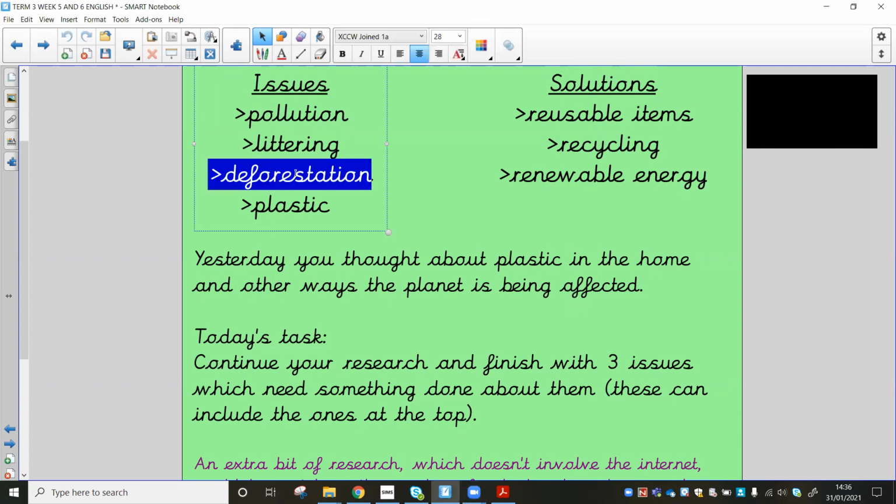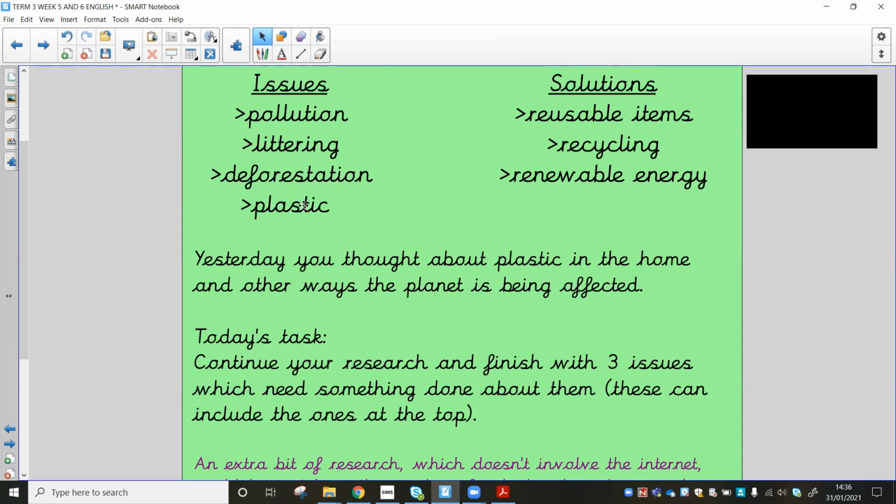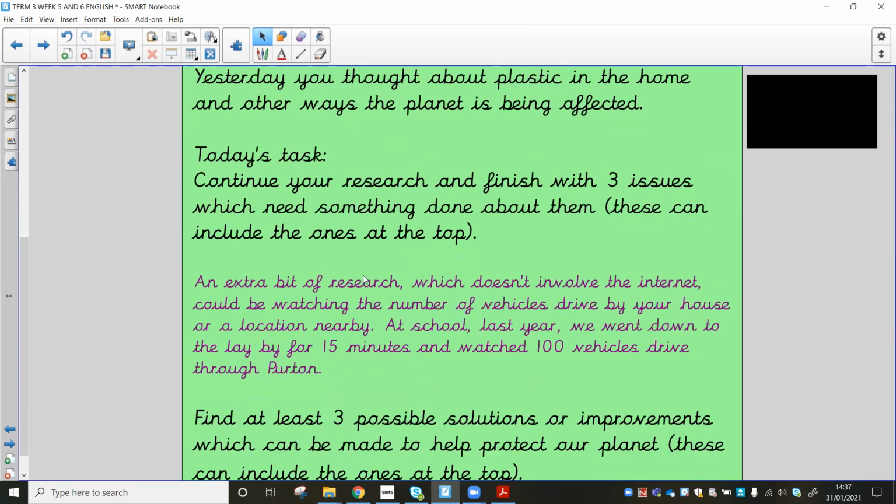Obviously, you probably know about deforestation from last week. Plastic is just so big. But these 2, if you're not sure, I'd definitely be thinking about these 2 potentially. So 3 issues that need something done about them.